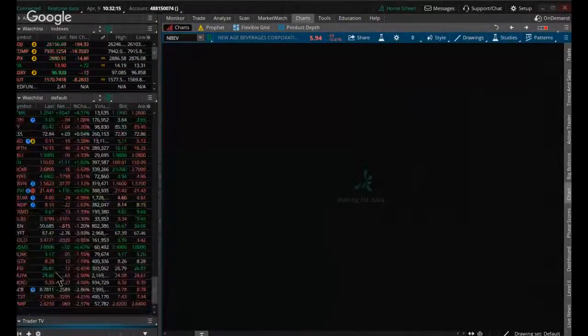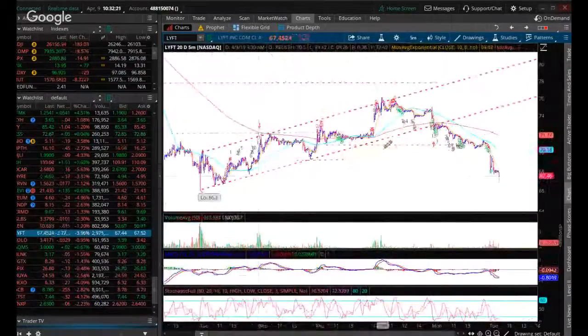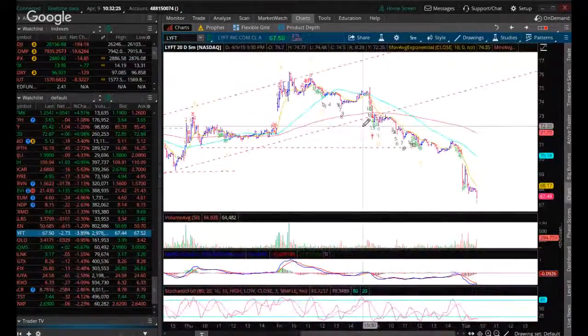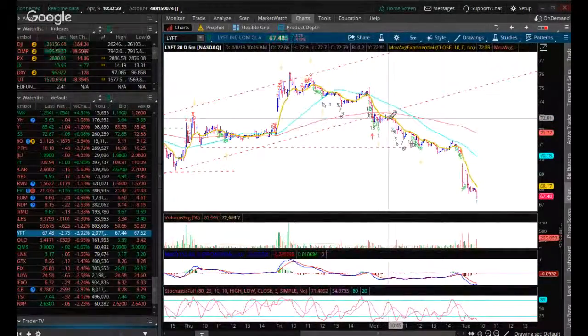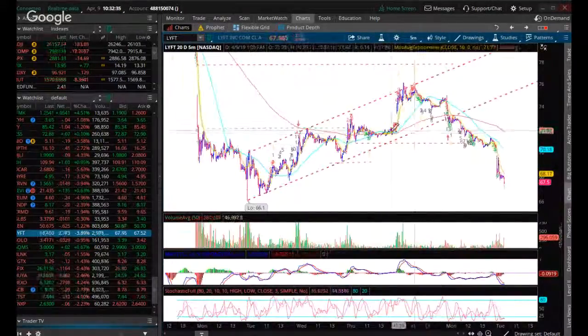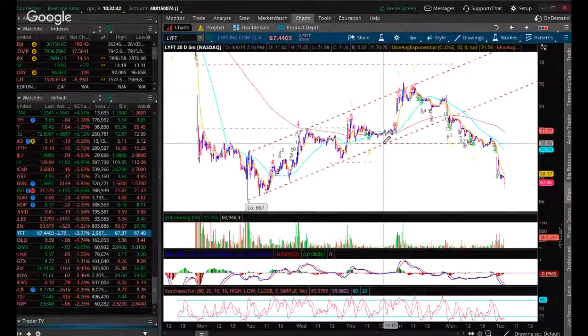Take a look at Lyft. After it broke this channel, it initially found support at the gap when it printed 9.13.9 on a 5-minute, but it was too weak, and after that, it just collapsed to where it is now. So that's why, if you were a trader, raising a stop loss somewhere where it's meaningful, where you minimize your risk, is key.